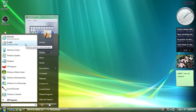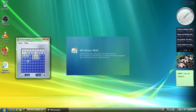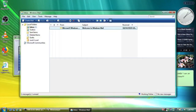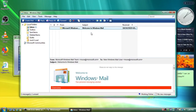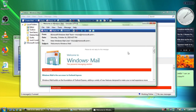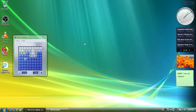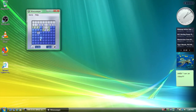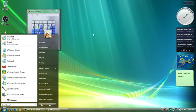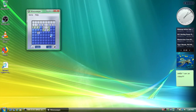Let me see here. What else? I'm gonna probably open this. How long have we been recording now? We've been recording for 20 minutes, okay. Let's see here. To be honest, I actually do quite like the design here in Vista. It looks so modern, to be honest. I'm not sure Windows 7 had this type of aesthetic.